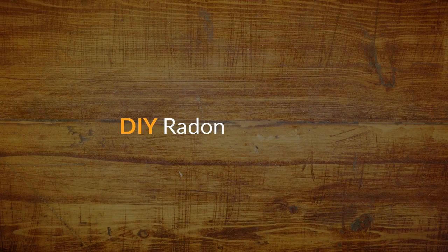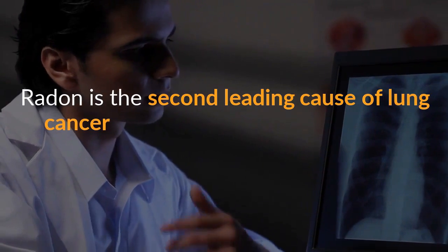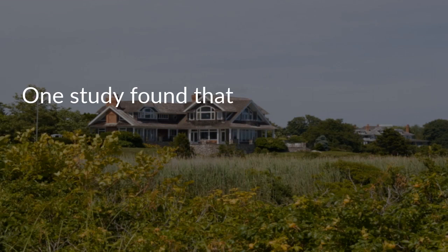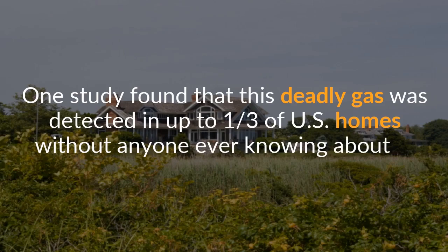DIY radon reduction. Radon is the second leading cause of lung cancer and affects both smokers and non-smokers. One study found that this deadly gas was detected in up to 1/3 of U.S. homes without anyone ever knowing about it.